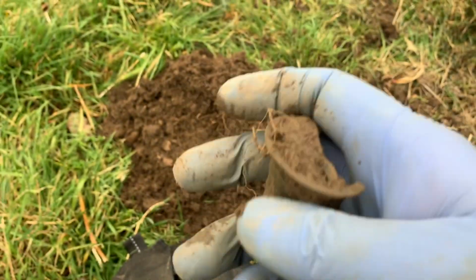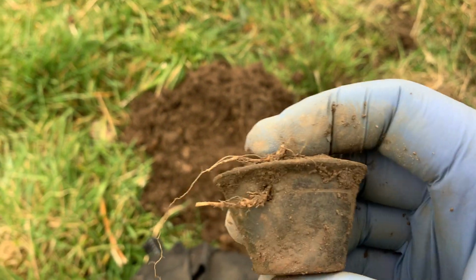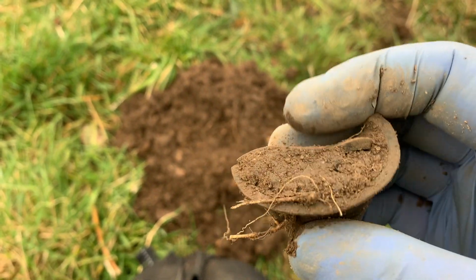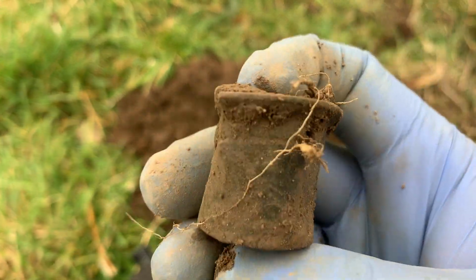Okay. Running out of time now, so I've got about another half an hour, I reckon, and then I need to start making back to the car. So hopefully we'll get one more in, but we shall see. See you in a bit.